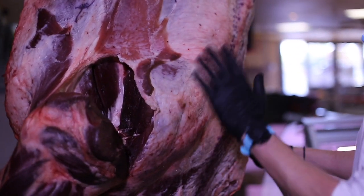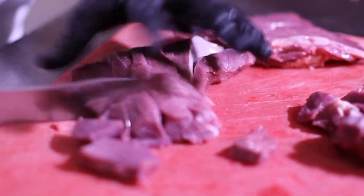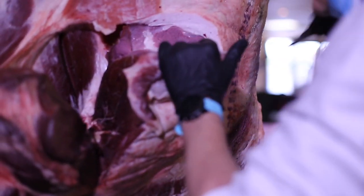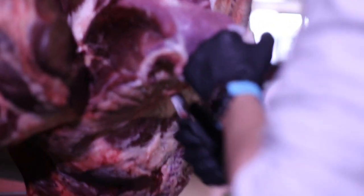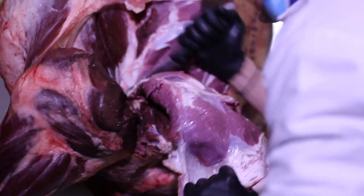As we said earlier, the forequarter is mainly stews. This is a lovely piece. We're gonna cut it into cubes for stews, and we're gonna take it off with the bolo steak. We're going to cut off the shin. The shin we can use for stew and shoot meat.